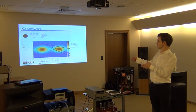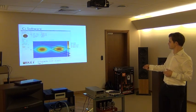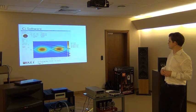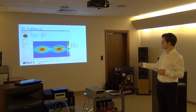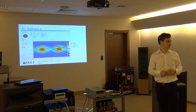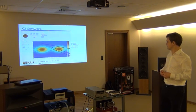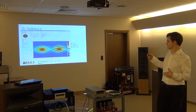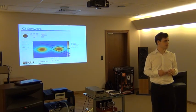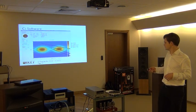So what we can see with this design is that the software has placed 2 loudspeakers. And we can also get an idea of how the sound fades as you move away from the loudspeakers. So in this case, we may decide that we want a better sound coverage.